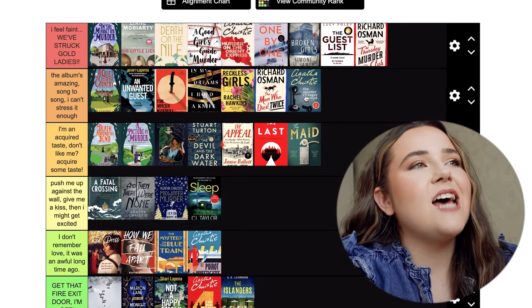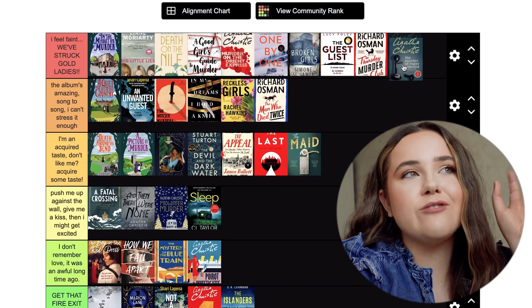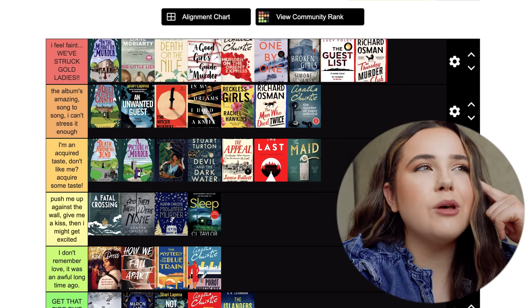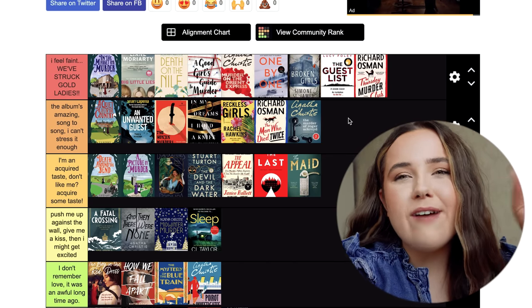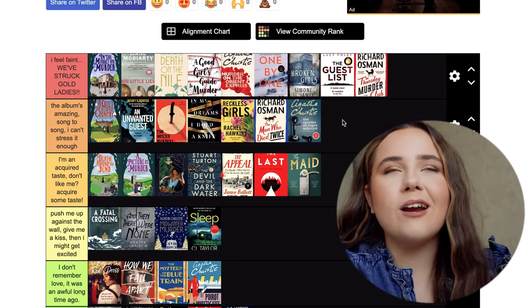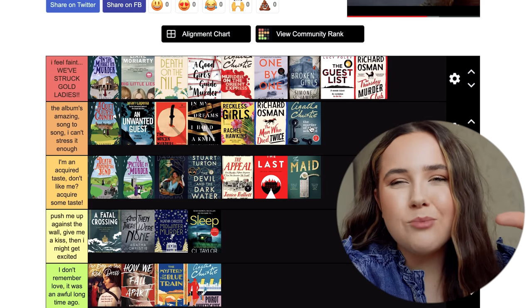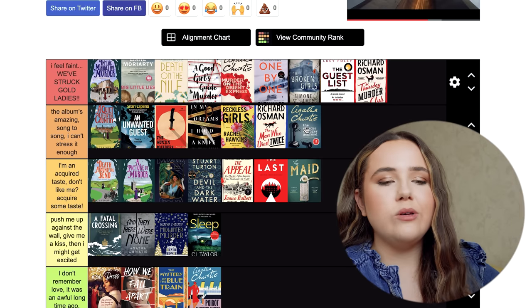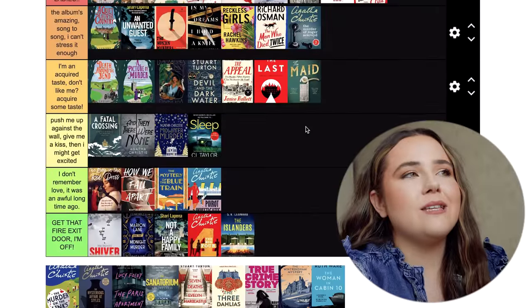Now, here's the thing. In terms of the ending, one of the most ingenious reveals, I think, by Agatha Christie again. I'm going to put it in the album's Amazing Song to Song, because I found the beginning of the book a little bit boring when I read it. Not boring, but I just didn't love it as much as, say, Murder on the Orient Express, because it is more of a small town, cozy, slow mystery. And then the ending is amazing, but I'm going to put it in the album's Amazing Song to Song.